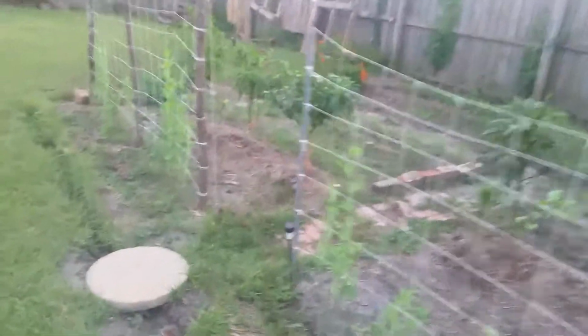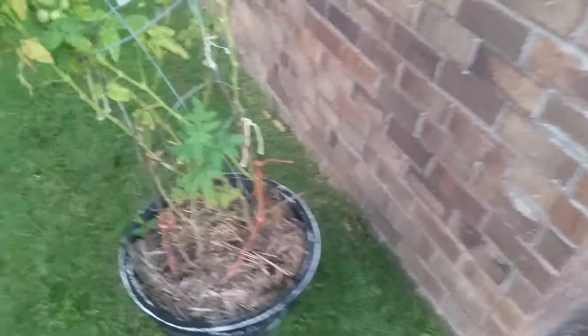But other than that, and my little tomato plant, I should go ahead and show y'all this thing. I think it's about to give up. I don't know. But this is my cherry tomatoes. I took them out of the garden a while back, 3 of them, I think. And they're starting to put a lot of cherry tomatoes on there now. And they're starting to ripen, but they're not all ripening uniform.